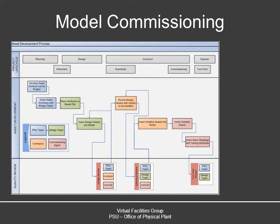By far the biggest responsibility of the virtual facility group is to ensure that the geometry and data that we receive is accurate. No information is better than bad information, as Ed stated before. So to ensure that this information is correct, we developed a model and commissioning process, which you can see on the screen in front of you. We have a few iterations throughout the design and construction process where we can validate both the geometry and data.